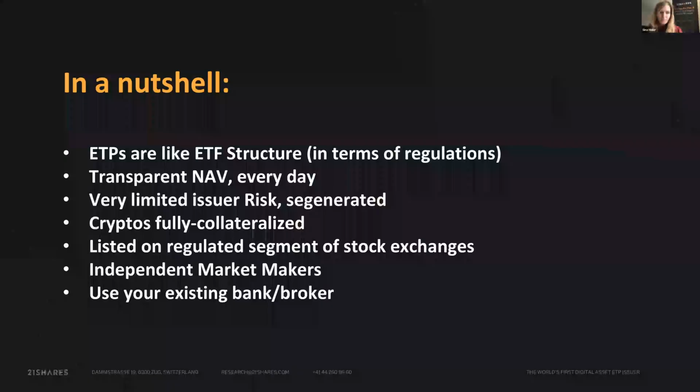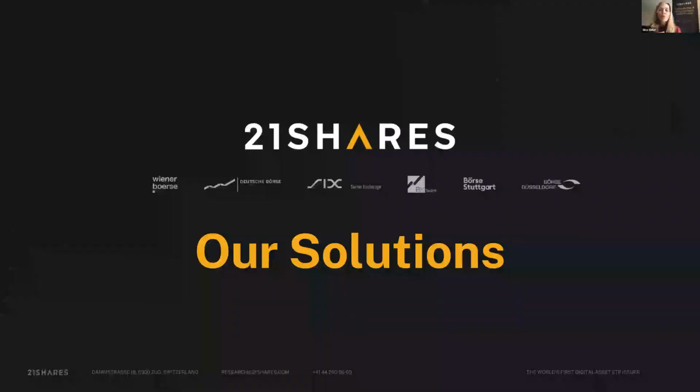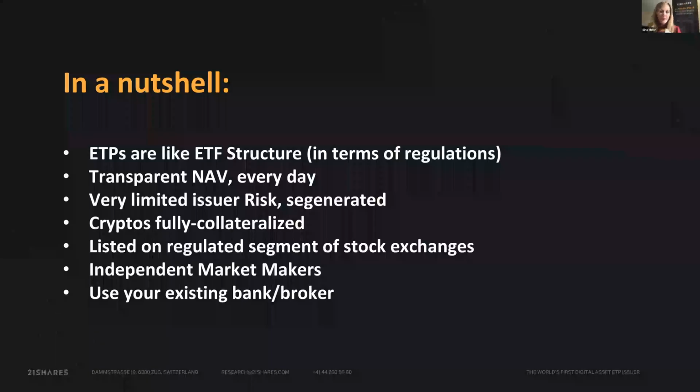Next slide, please. We put together a nutshell for the ETP. So ETPs, what is it? It's like an ETF structure in terms of regulation. The only difference is that an ETP is not under Sondervermögen, which is this special money you put away from your accounts, but we still do this. It's segregated from our accounts, so it's very similar to an ETF. We have a transparent NAV every day, which is super important for you. And of course, you can only trade it during the opening hours of the exchanges, so you can't trade at the weekends. It's similar to a stock.